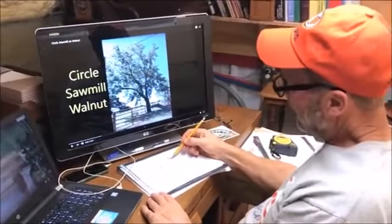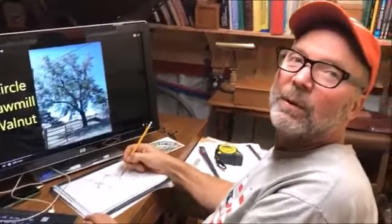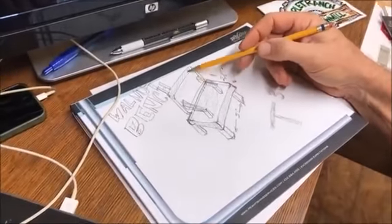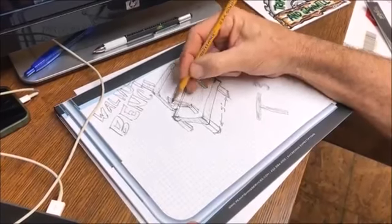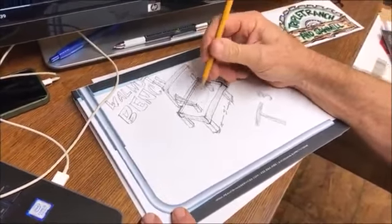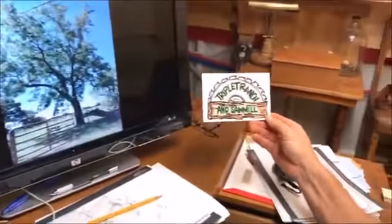Well, I'm trying to design the walnut bench I'm going to build. You probably saw it down there, that 4-inch thick slab, and I think it's going to be 2 inches on the back and everything, but I've got to figure out, I'm thinking about putting armrests on it. Anyway, so that's what we're doing, and I wanted to show you this.